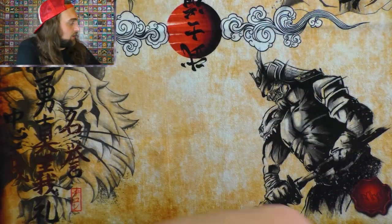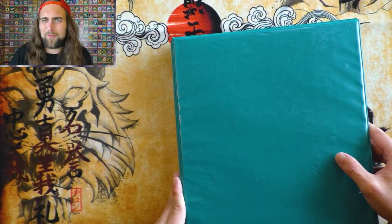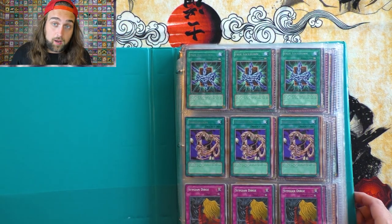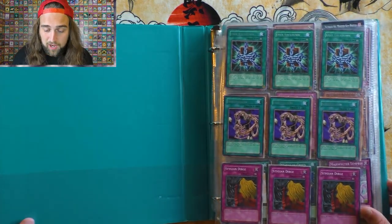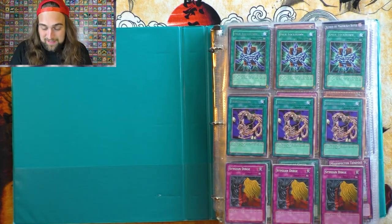So let's set this over here for now, and I'll show you guys how I organize my stuff, starting with my commons. I don't organize my commons like monsters, spells, traps, or alphabetically. That would take forever. But what I did do was take any decent common out of my bulk and put them in binders. Okay, any decent common. This front page should say it all. Deck Lockdown. This is Droll & Lock Bird, you know what I mean? This is Mistake.